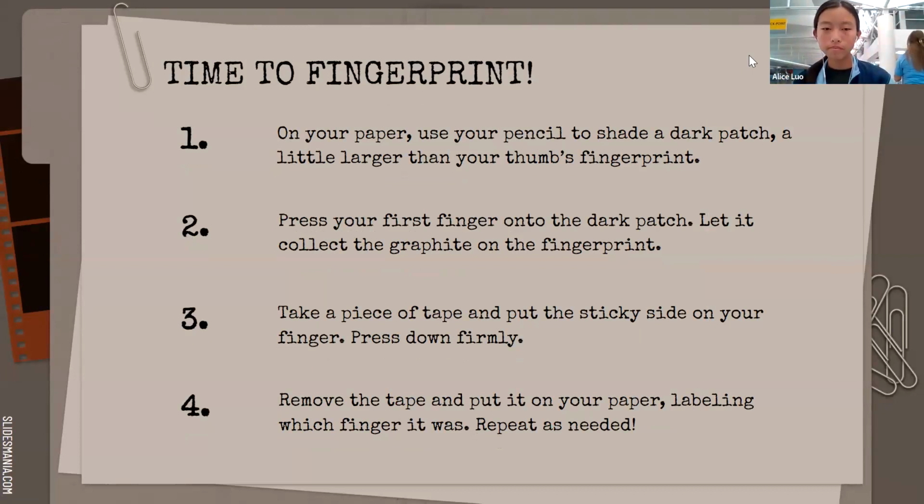Then you're going to take a piece of tape about this big. I don't have tape right now, unfortunately. You're going to take the sticky side and put it on your fingerprint, so that the graphite goes onto the tape, okay? Press it down firmly, remove the tape and put it on your paper. Remember to label what finger it was, and then just repeat for as many fingers. Okay, does everybody understand the procedures? Because I want you all to know what you're doing before you actually do it. And remember not to eat food.